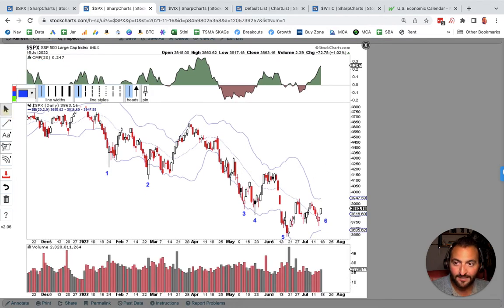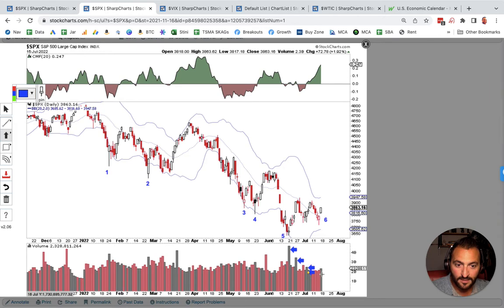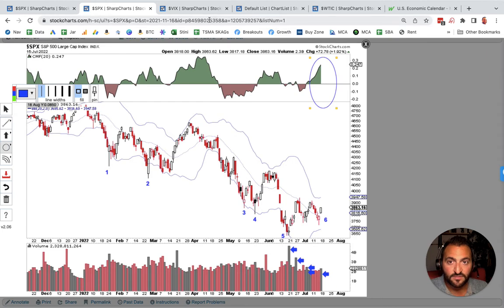And we've also had some what's called accumulation days. We had greater volume here, we had greater volume here, here, here, and here. So we've had a series of what are called accumulation days where there's higher volume, but then we're also seeing strength in the money flow. So that's very optimistic for stocks.